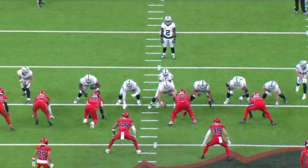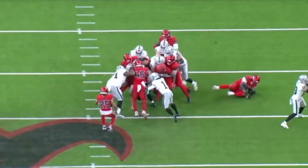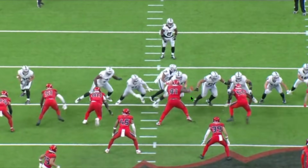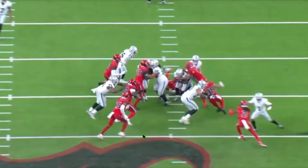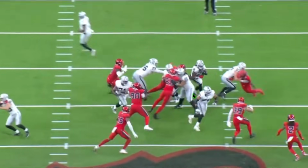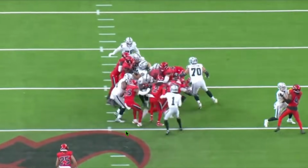Let's check it out. There's a snap. There's zone track. There's a handoff. Decent little crease, but he's still fighting. Yards after contact. All right, let's break it down right here. You can see the Texans are slanting. 91 almost blows the play up, but you'll notice Jeanty, once again, fighting through tackles. There's one. There's another. Fighting yards after contact. I mean, this is what he does.